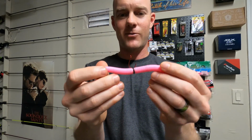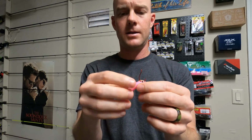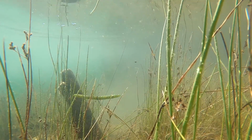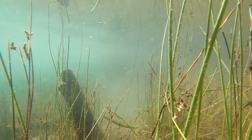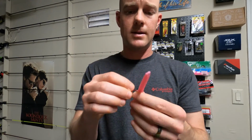So you just cast this bad boy out. Generally in shallower waters, like when you're beating the banks. Cast it out there, let it sink all the way to the bottom. Let it sit there for a couple seconds, just like you would with the Texas rig. Pop it a few times. It'll float back down. Give it 5 to 10 seconds. Pop it a few times, and I guarantee you're going to get a bite on one of these bad boys.